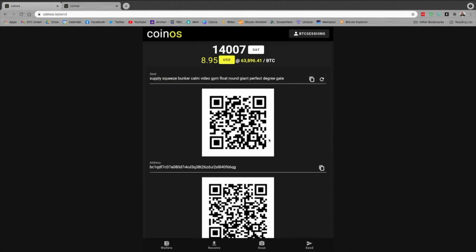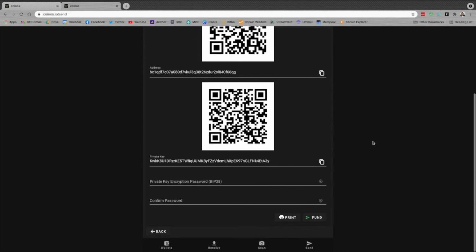From that paper screen, by the way, I just went back into it. It does change your seed every single time. So it's not going to be the same, and you're not going to have to hit refresh or anything like that. It's going to be a different seed every time. So also important to keep that information if you do fund it, because you're not going to be able to get back to it. All right.